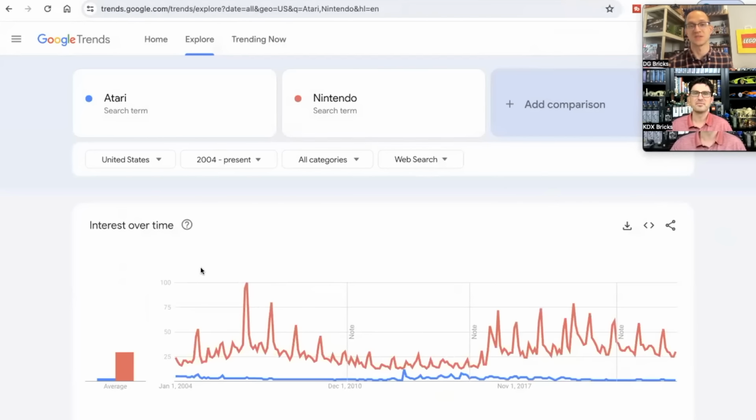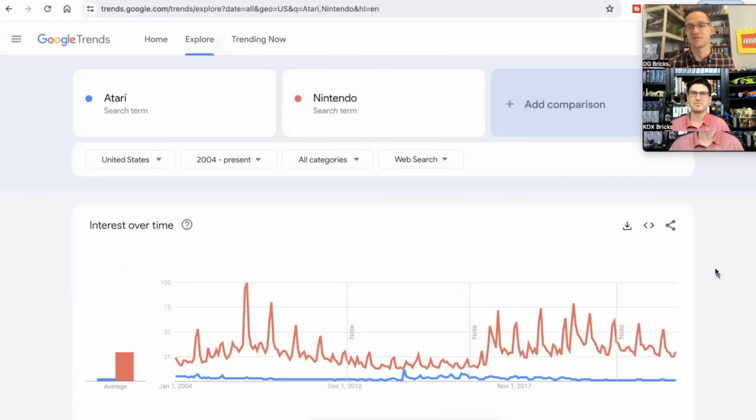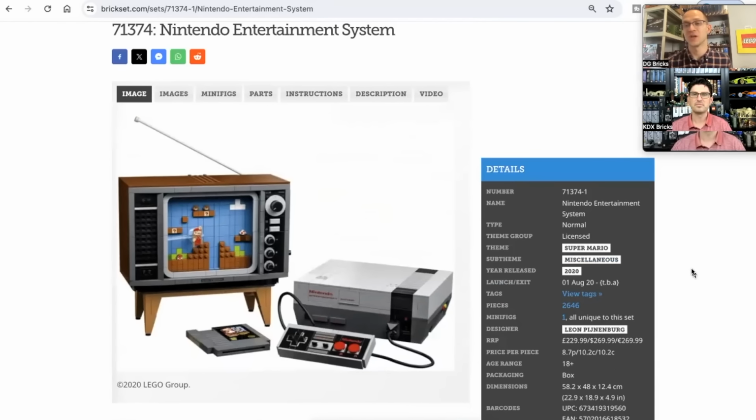We can get less specific and just search for Atari versus Nintendo. Once again, we see Nintendo is dwarfing Atari. What comparing this data is doing for us is it's telling us the relative size of the fan base of each of these consoles or each of these video game brands. And it's not looking good for Atari. It looks like we had a little bump there in 2013 for Atari, but it still pales in comparison to everything Nintendo. And wouldn't you know it, we have this set, 71374, the NES, also scheduled to retire at the end of this year.